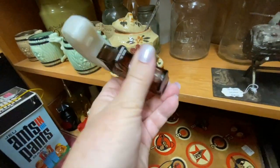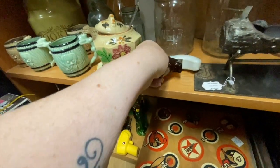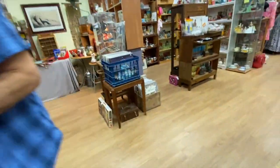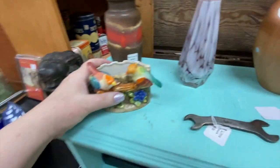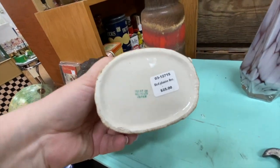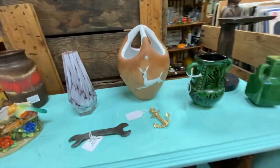This must be Avon, would it? Yeah, Avon, yeah. I'll be taking that, so sure. I'm probably going to do a little pile by the time I get out. There's another very lovely planter. So what? $25. $20.